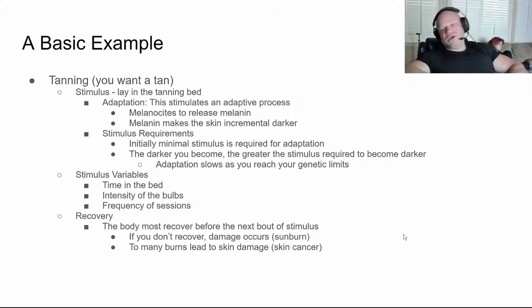So when you tan, you have to tan for a specific period of time. The tanner you get, the more time you have to tan. Sometimes you have to tan more frequently as you reach the limit of time that you can tan. So let's say the tanning bed has a 25-minute limit or a 20-minute limit. When you reach that 20-minute limit, you have to tan with more frequency to achieve overload. And there's only so dark a person can get, and that is based on your genetics.